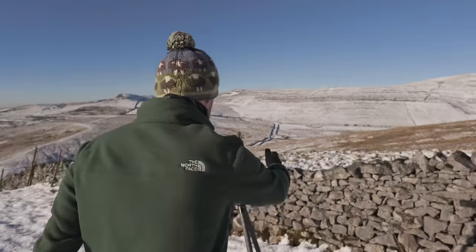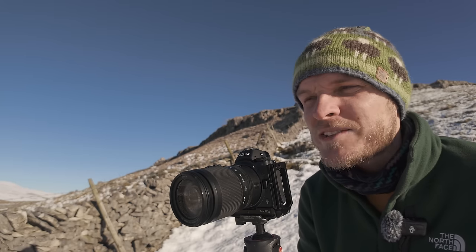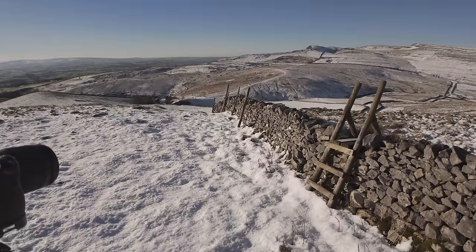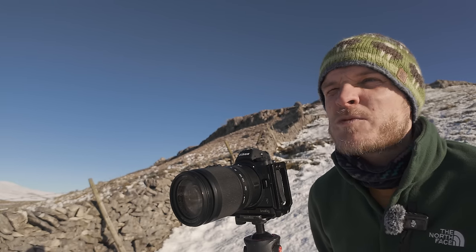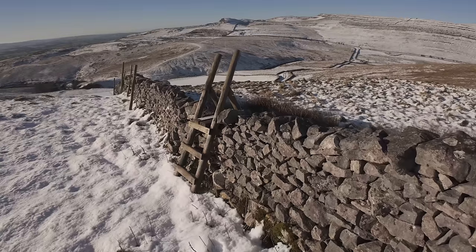So for this first photograph, I'm just trying to keep things nice and simple. We've got this lovely little style down here that I'm just using as a bit of foreground interest. And of course, the dry stone wall is just leading the eye down into this beautiful quintessential Yorkshire Dales landscape, really, which is what we're exploring today. And of course, everything just looks so much better in the snow.